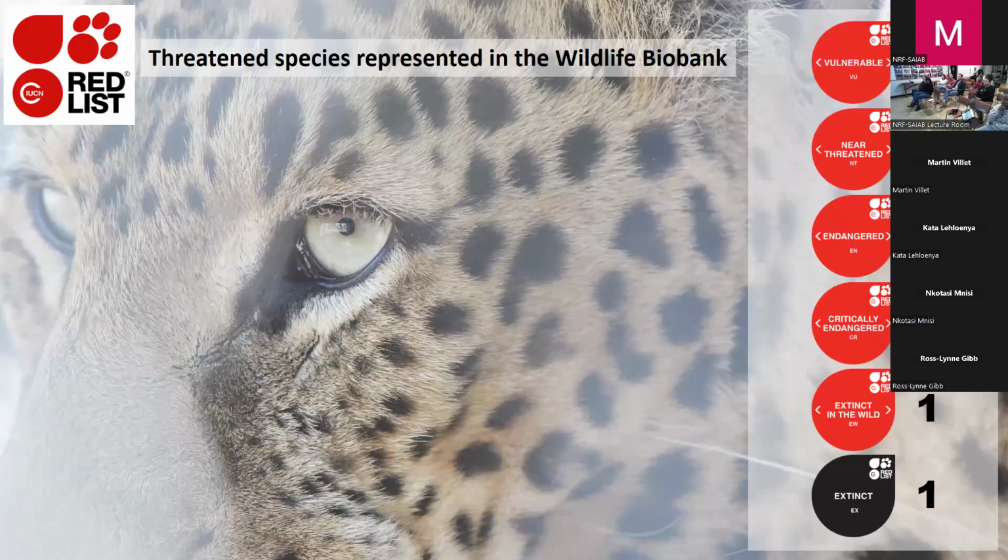According to the IUCN Red List, the threatened species represented in the Wildlife Biobank are 75 vulnerable, 47 near threatened, 37 endangered, 18 critically endangered, 1 extinct in the wild, and 1 extinct. The one extinct in the wild is the northern white rhino, where there are only 2 left in the world, and the extinct one is the western black rhino.